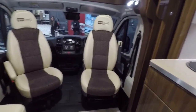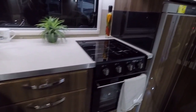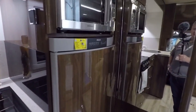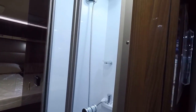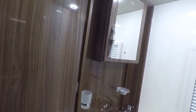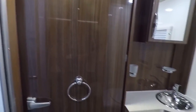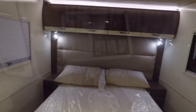Part leather seats, quite a nice kitchen area. The finish on these units is really nice. Large domestic fridge, microwave, and into the bathroom area, fully lined shower where you step up into it and then you can close the front of the van off. Wow. And a really nice bedroom.